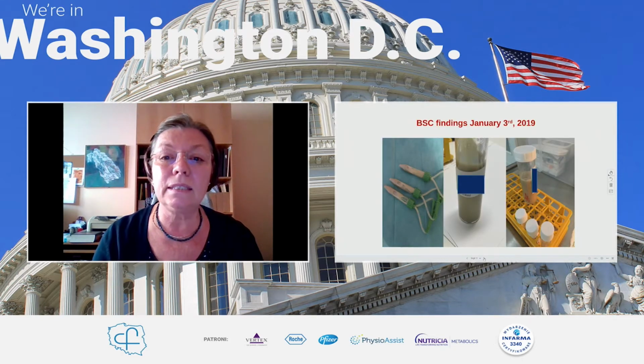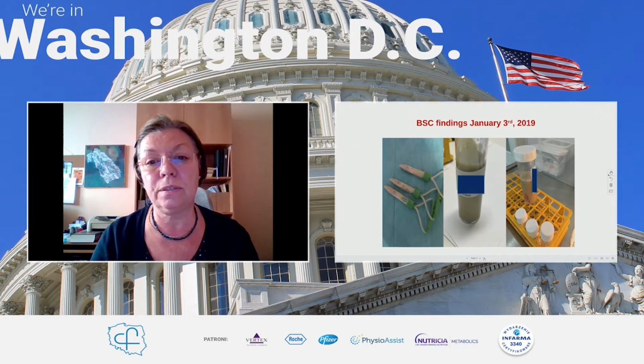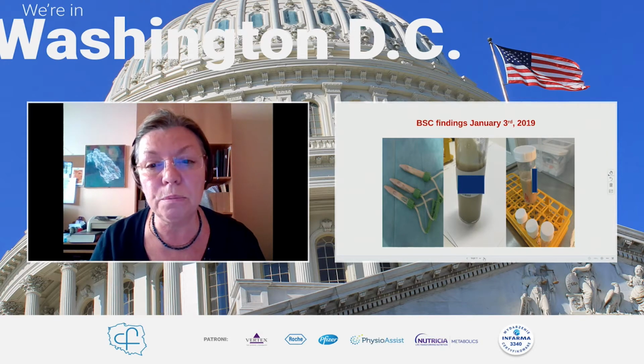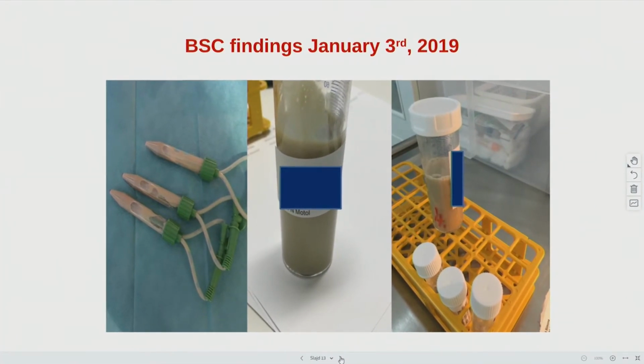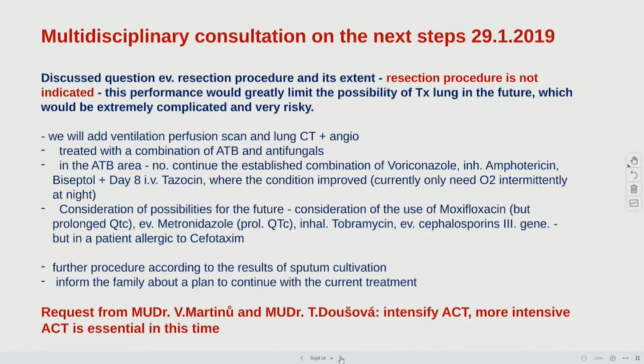During the last bronchoscopy, the physician did suction, and you can see... Please, could you show the picture in more detail on the whole display? Yeah, thank you very much. You can see how dark and how thick the mucus is and how full the airways are with this mucus. Next slide, please.